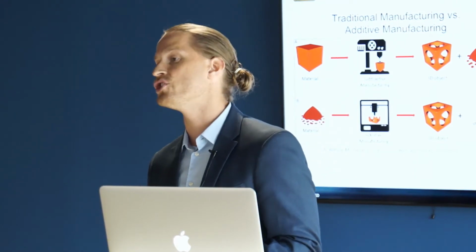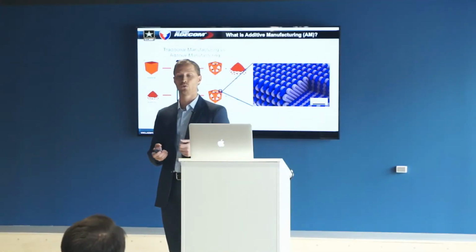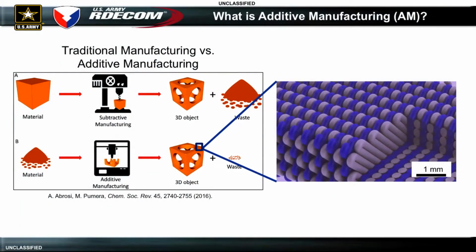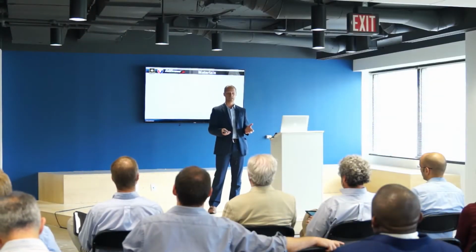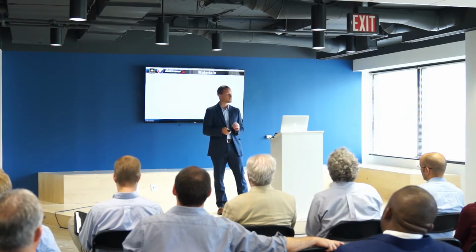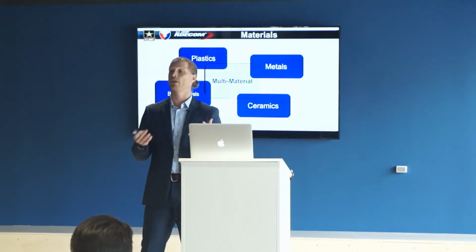So there are a number of advantages of additive manufacturing over traditional techniques. Some of the big ones are the ability to manufacture very complex geometries with very high spatial resolution. People all across industry and government and academia and even hobbyists are demonstrating additive manufacturing with various types of material systems: polymers and metals and ceramics, biological materials. There are even groups that are now combining some of these material systems into making multi-material components.